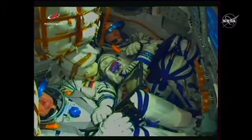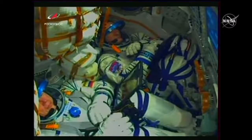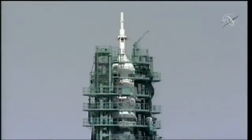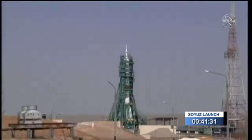Check in on Mark Vande Hei, Oleg Novitskiy, and Pyotr Dubrov as they get ready to launch to the International Space Station. And right now we are 41 minutes and 30 seconds away. Launch is timed to take place at exactly 2:42 and 41 seconds Central, and 7:42 and 41 seconds GMT, 12:42 and 41 seconds over in Baikonur.